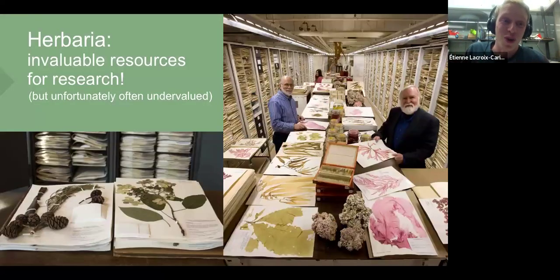And herbaria are invaluable for me and pretty much all taxonomists out there, because they offer huge opportunities to look at thousands of species and specimens from all over the world in all different centuries. And they can really help in spotting the specimens that look weird or appear unusual or have weird distributions. Because I'm a student and I can't afford to travel everywhere in the world, although I would love to.